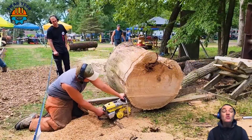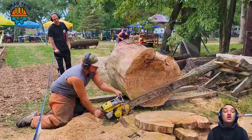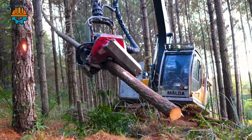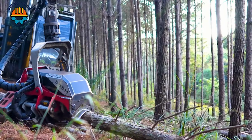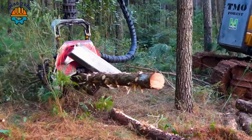With advanced technology and techniques, these saws have revolutionized the efficiency and scale of woodworking operations. Their formidable strength allows them to easily cut through large logs, demonstrating not only their outstanding speed, but also their ability to handle different types of wood.